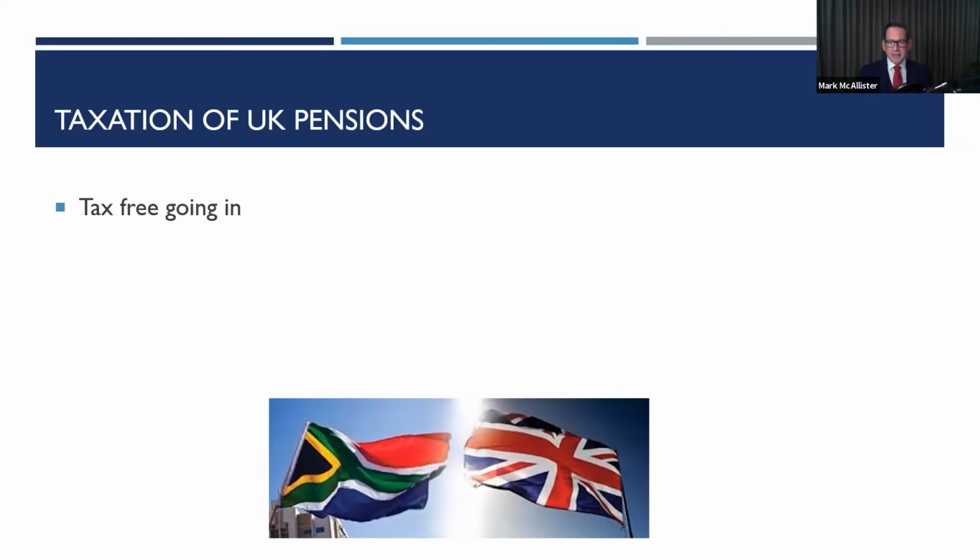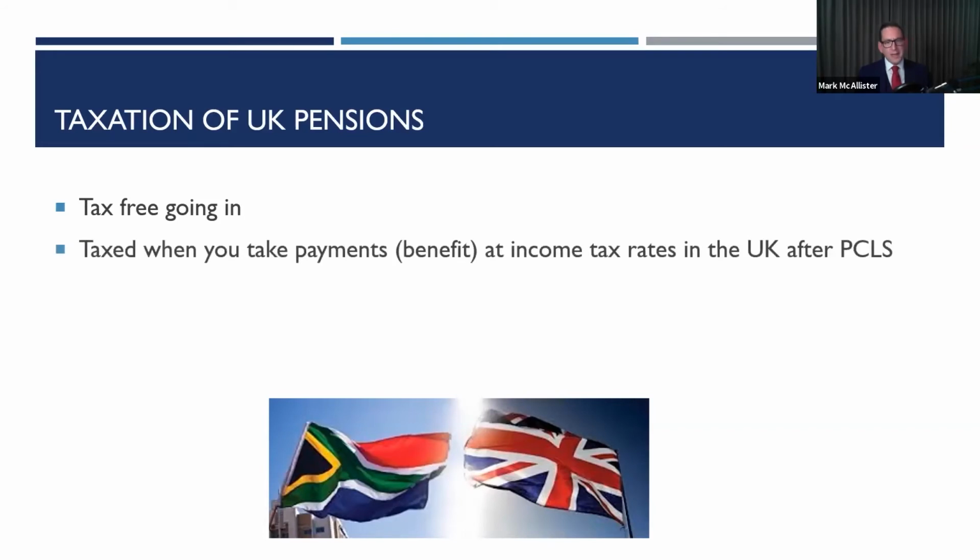And the first payment that comes out will be tax-free, up to 25% of the fund. But when you take your benefit payments from the rest, if you haven't sorted out your pension structure, you may have to pay income tax at UK income tax rates. People often ask me, why is that? Well, because when you set up most schemes, workplace pension schemes and private pension schemes, you're a UK tax resident, and the scheme will always have you on their system as a UK tax resident unless you tell them otherwise.